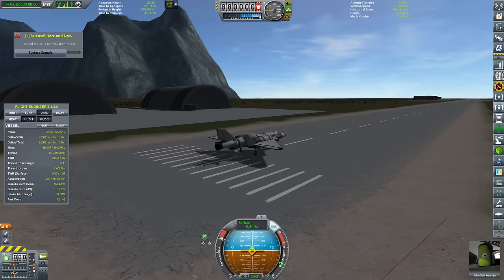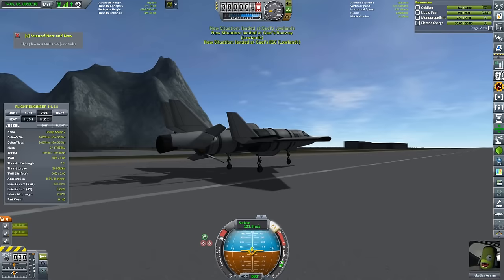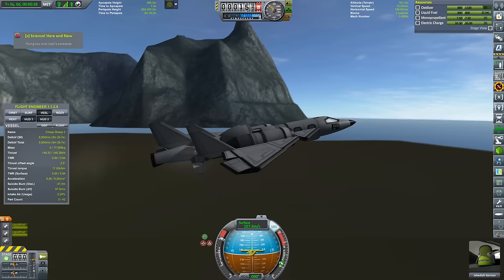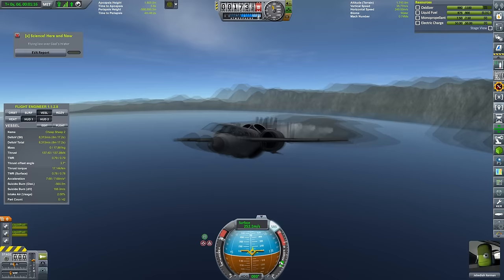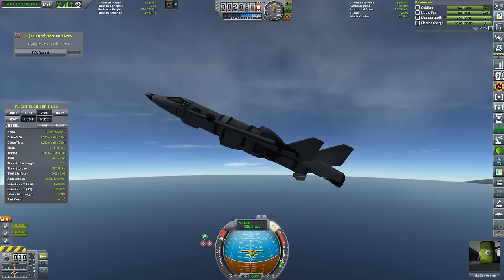Hello, it's Scott Manley here with Galileo Conquest Part 11, and the Cheap Sheep Mark II is taking to flight under the control of Jebediah Kerman. Now, the Cheap Sheep Mark II is, well, it's actually paradoxically more expensive than the Mark I, which means that calling it cheap isn't really good because it doesn't do very well at the whole being cheap thing. What it does do very well is actually fly.